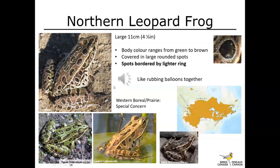A little bit like rubbing balloons together, maybe that throaty noise that young kids seem to like to do. So that is our northern leopard frog. I'll play the call once more.